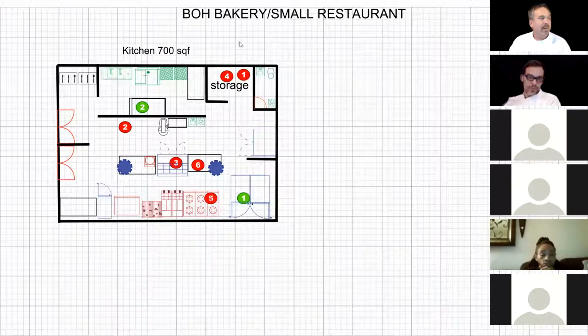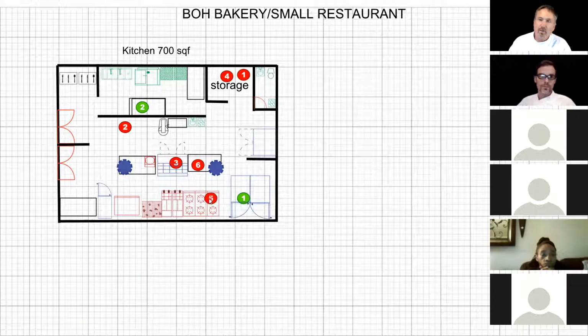Okay. So for example, the product is stored in the storeroom, right? And then it gets moved to the prep area. And then looks like here it gets moved to a refrigerator, set of convection ovens where it's cooked. And then it's moved back to the storage area where it is cooled. And then it is sent to the stove where it is prepared for the customer. And then step 6 is where it is served from.